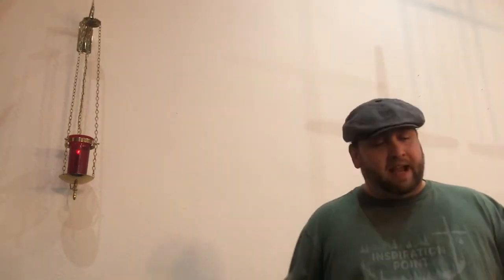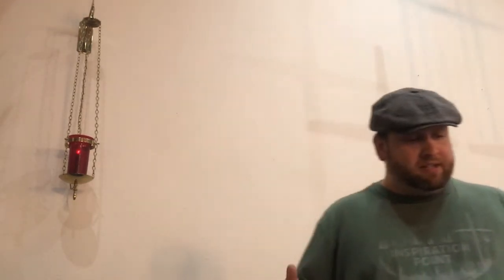Well, this light always burns. And this actually goes back to a tradition in the Jewish temple from thousands of years ago. See, in the Jewish faith, in the temple, they have a sanctuary lamp, and it's known by its Hebrew name, Ner Tamid, which means eternal flame or eternal light.